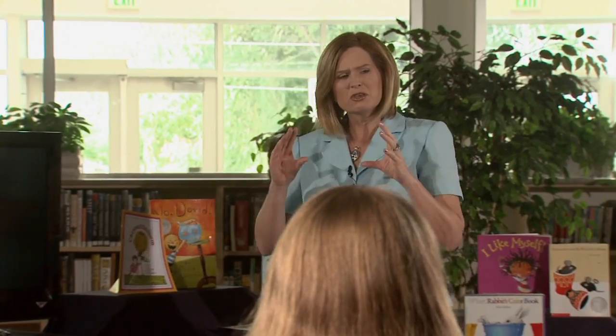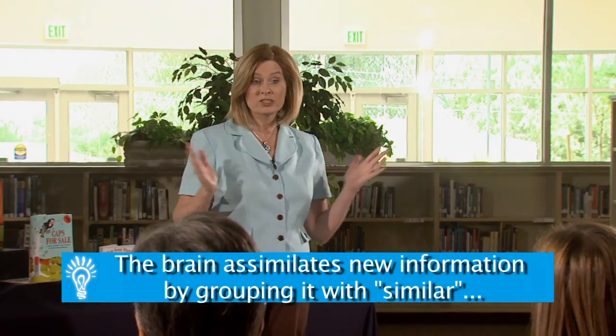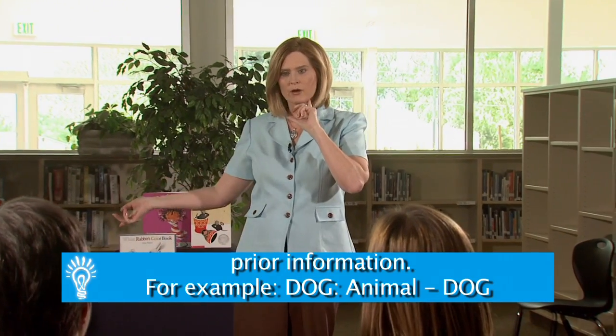And that's what we're going to talk about. Most of us knew sort of what that was supposed to represent, that it was some kind of planet, the moon, or something in our solar system. And that's what we call assimilation to accommodation. Now, when children first start to learn, and adults actually, we take whatever is similar. Oh, it's round, it's blue.